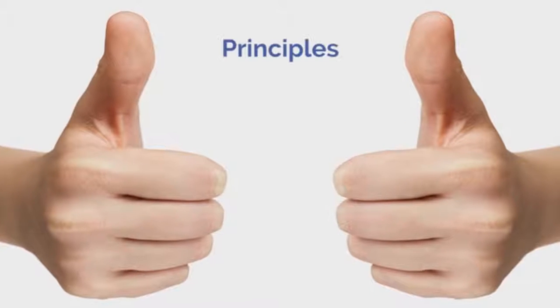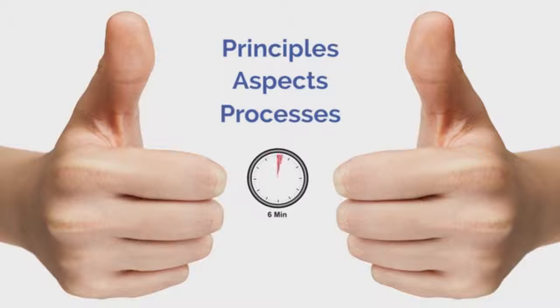Voila! We just covered the principles, aspects, and processes of Scrum in less than 6 minutes.